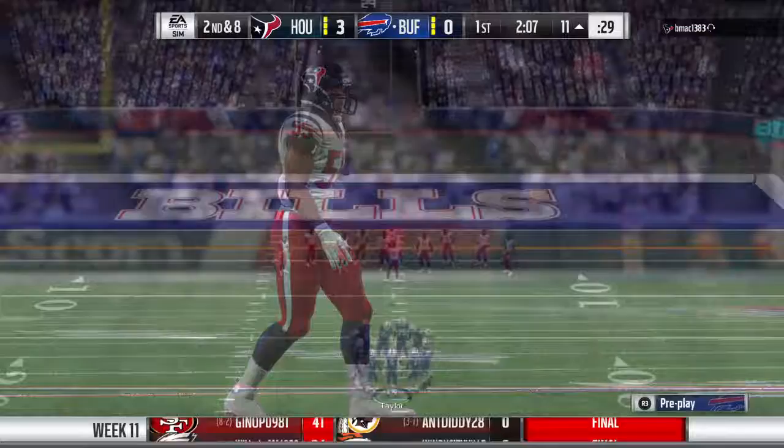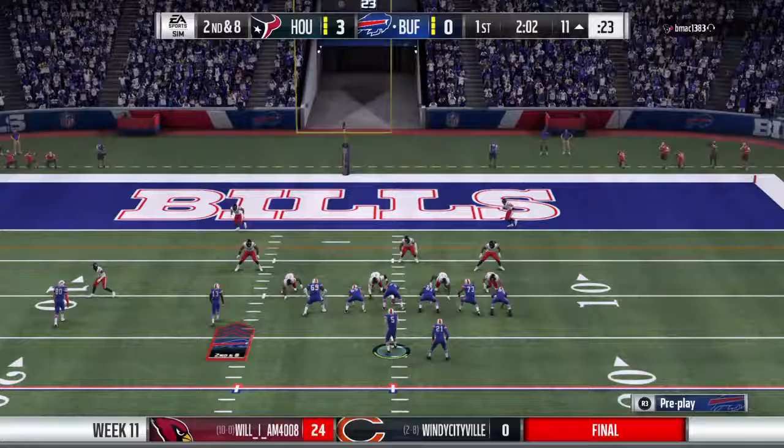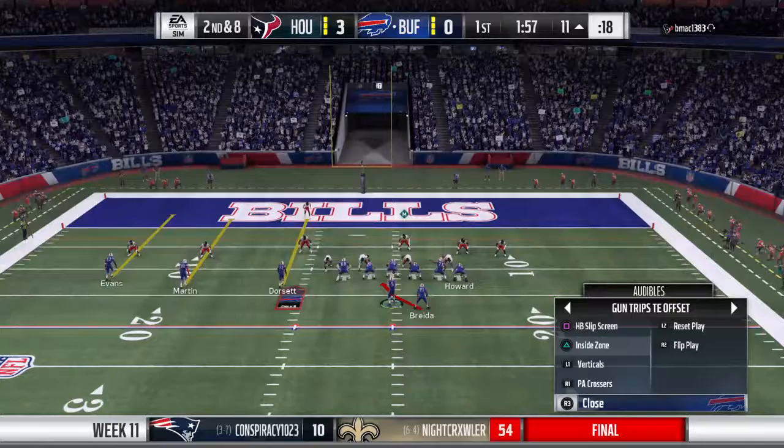Flex foul! Let's go! Grand 38! Ohio! Flex foul! Let's go!